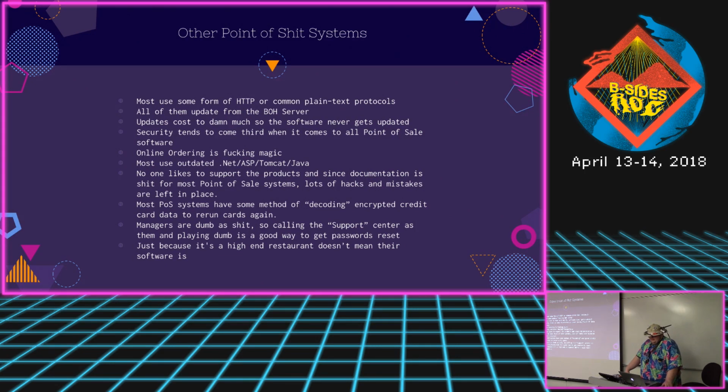So other point of sale systems, generally they use HTTP or common plaintext protocols to communicate. Tomcat 5 and 6 is extremely common. And Java 1.2 is also extremely common as well. Generally, it's more of the custom ones that you'll see that use Java. And the more custom that it is, they generally lack more and more on security. Most of the time, because all you have to worry about is the card data. And if you just secure that into the external readers, they don't care about the security of the rest of the system. They just want it to work. And it's usually only like 3 or 4 devs anyway. I already covered that the updates cost too much so it never gets updated. Security tends to come third when it comes to all point of sale software.